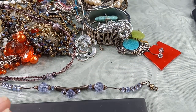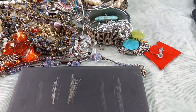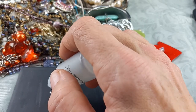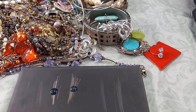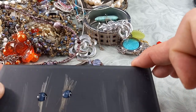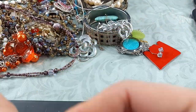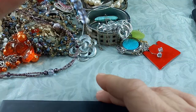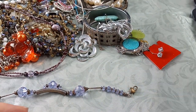It's pretty. I love that with the faceted purples. All right. Got the drops on. Ooh, it's sterling. Can you guys see that? Do you see that blue? Look at that. That is really bright. Gorgeous. Okay. So this is sterling. And these look like glass crystals. That is beautiful. Let me get you a measurement on her.